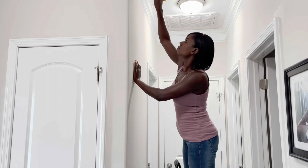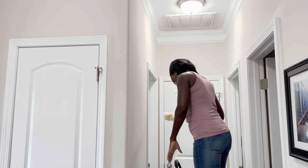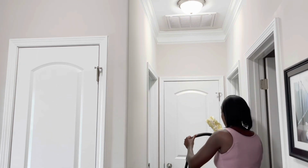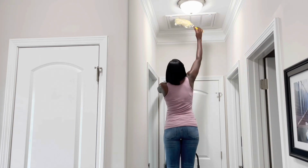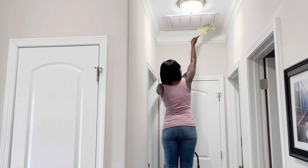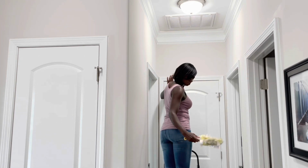As you can see, I am just taking care of my crown molding with my Swiffer. It didn't need to actually be wiped down because it literally just had a very thin layer of dust. When I started on this vent, y'all, stuff started falling all on me. So I didn't realize quite how bad it was, but I will say the Swiffer did a very good job.